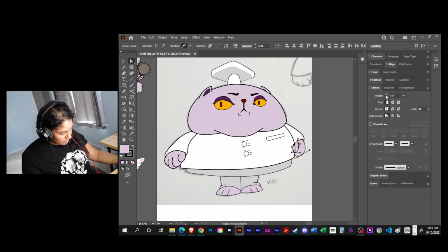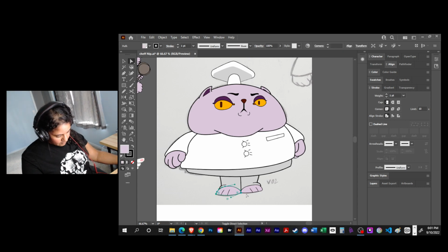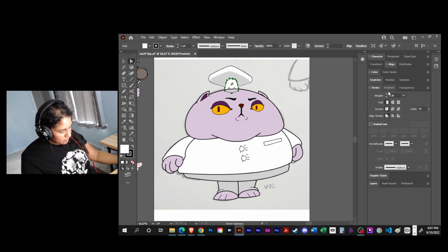This way the details are not really competing with the main shapes. But again, that's just a personal preference that I like to do when I'm designing. That is way too much. 1. There we go. So see, that's adding a little bit more weight to this character here.